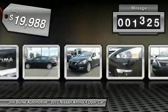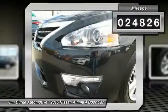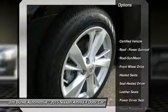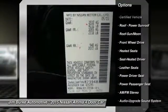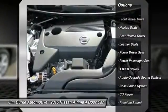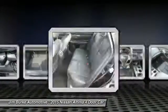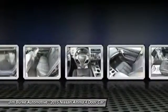This vehicle has less than 25,000 miles. Here are some of this vehicle's great options: power passenger seat, anti-lock braking system, traction control, Bose sound system, heated seats, moonroof, air conditioning, HomeLink garage door opener, power steering, aluminum wheels.